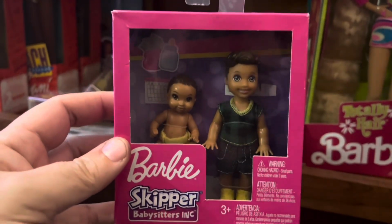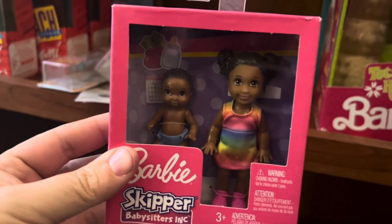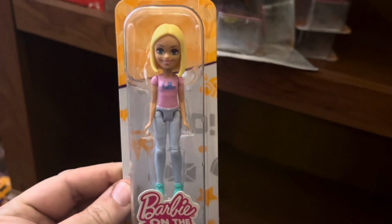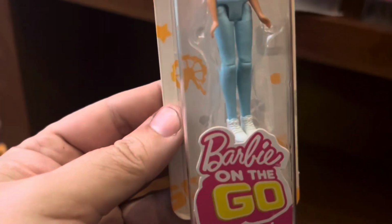And then we have these sets that include a baby and a sibling. And they're worth about $10 each. We have 2 sets of those, so that's another $20 we can add to our total. And then we have these mini Barbies on the go. I think they're kind of like their version of the Polly Pocket, maybe, but they're very collectible. They're worth about $15 each, and we have 5 of these, so that's another $75 we can add to our grand total.